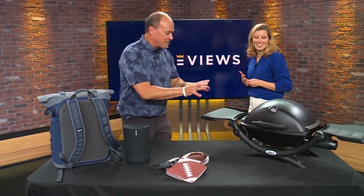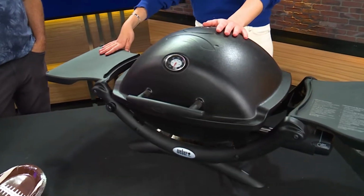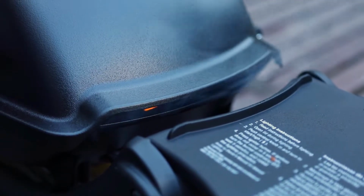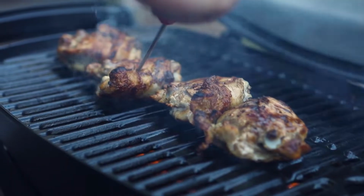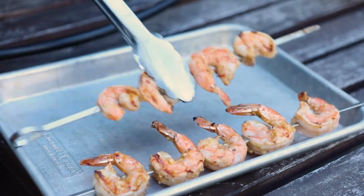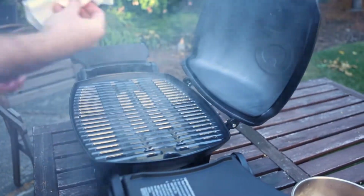I'm familiar with this. I've got one very, very similar. Weber's huge. If you're going to tailgate, you got to do some cooking, right? Yeah, so as you can see, Best Reviews has been testing this. This is one of our tips from the Northeast. In the Northeast, it's all about having a great community while you're tailgating, and what better way to get to that community than through their stomachs. So you want to make sure that you're bringing a grill to your tailgate. It's the Weber Q1200. It comes in around $280.